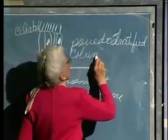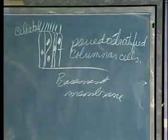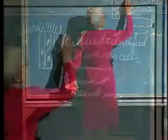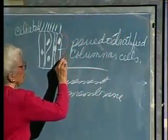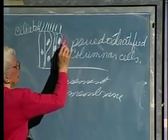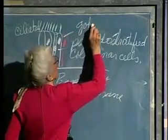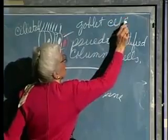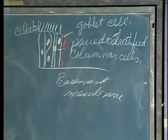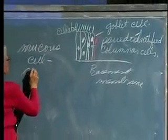Columnar cells. And what do we need to add? We need to add goblet cells to give us our mucus. So we'll find that goblet cells are sort of interspersed in here. A goblet cell. It's a mucus cell. And it secretes mucus.